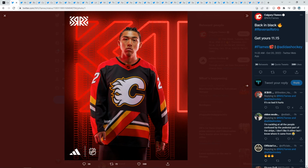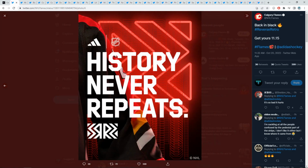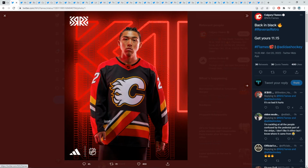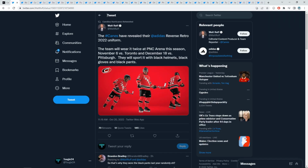There were certain aspects, like the shoulders, which for some reason are a bit funny to me, a bit wonky. They had the same font style choice that they had from last year's reverse retro. Very much in that Arizona style of, let's be honest, a pretty ridiculous jersey, but I do like it for what it is. Again, still won't be that jersey where I'm like, yep, that's my number one Flames jersey choice, but that's another pass. I do think they started off pretty strong for the collection.